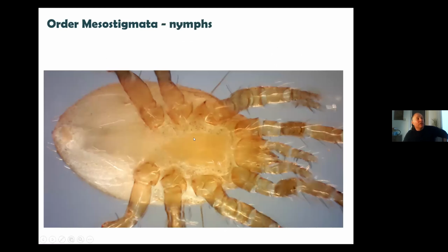You do often get quite a lot of nymphs. This is a mesostig nymph. It hasn't photo stacked quite correctly because it looks like the photo moved, but it's got the main features of a mesostig nymph. It's not very well sclerotized. You can see it's got a lot of soft white tissue. It's got a small sclerotized plate at the bottom, but that plate doesn't have any genital openings.